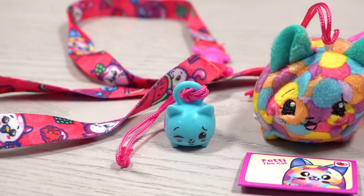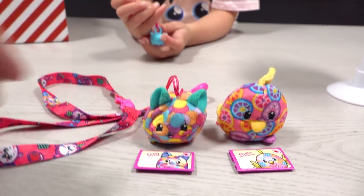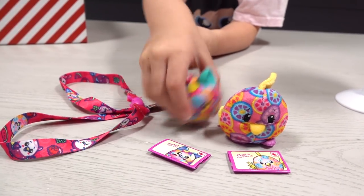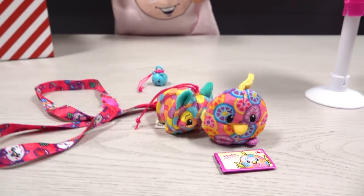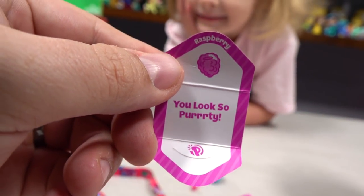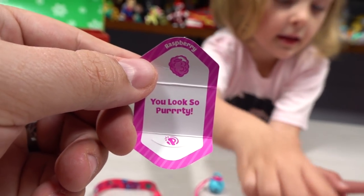Yeah. Nice. Meow. Have we gotten this one before? I don't think we've gotten this one before. What does it smell like? It smells like some kind of candy. I can't really pinpoint it. What do you think? Smell like candy? Yeah. It smells really good. Let's open this up. Chloe made a great point. When you open these up, it tells you what flavor they are. So we got raspberry, and it says, you look so pretty.